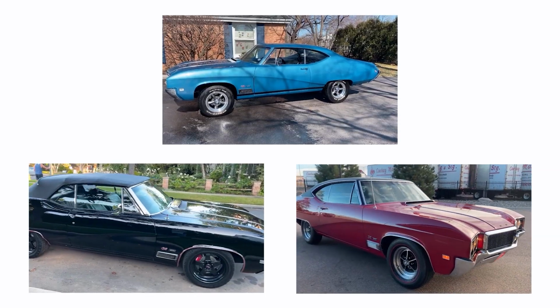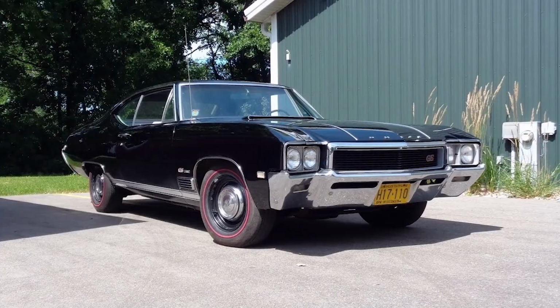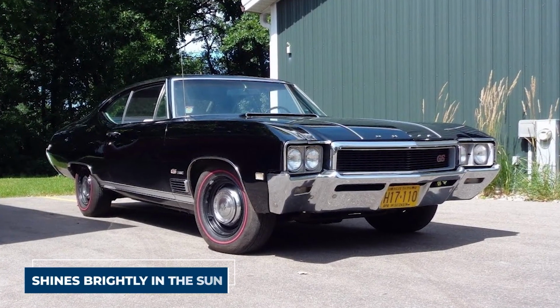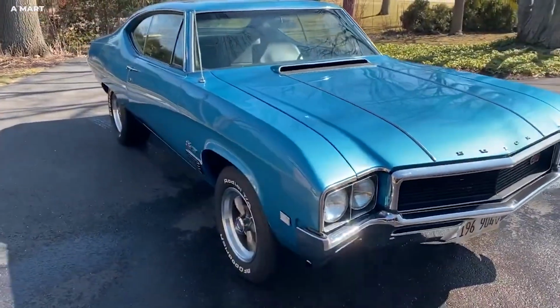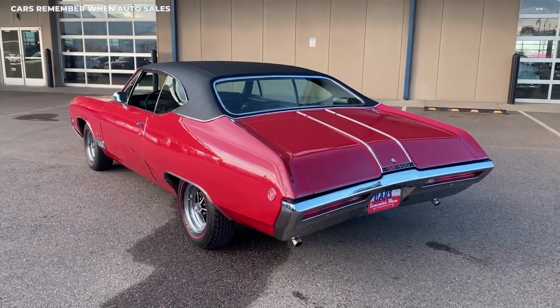Moving on to the body, this GS400 is a convertible painted in shiny original signal red. It looks clean and smooth after a repaint and shines brightly in the sun. Chrome Kraeger wheels with BF Goodrich tires give the car a tough, muscly look and help it grip the road well. The black power convertible top is in good shape and adds style when closed.